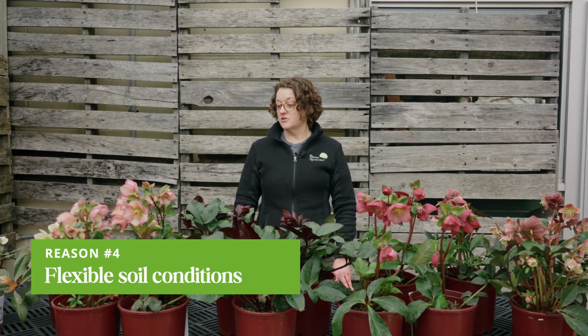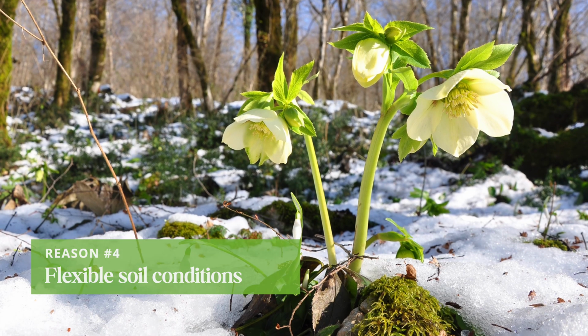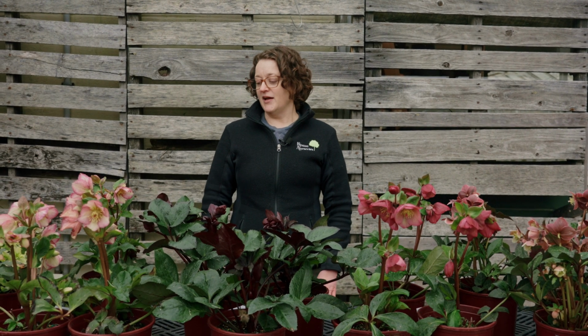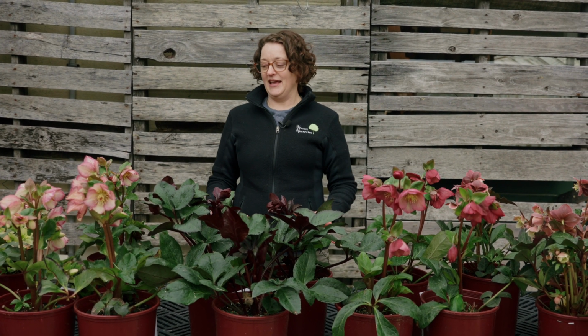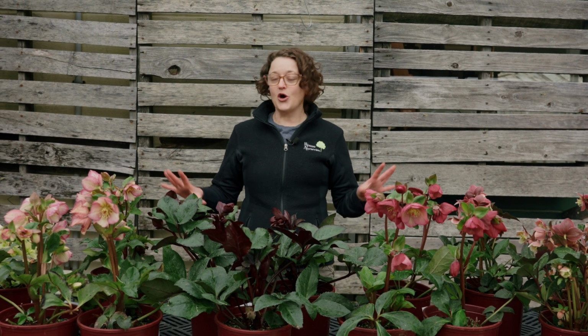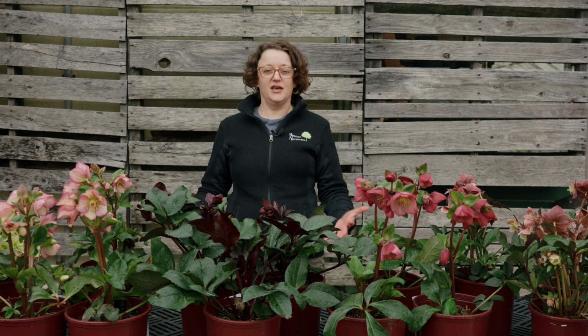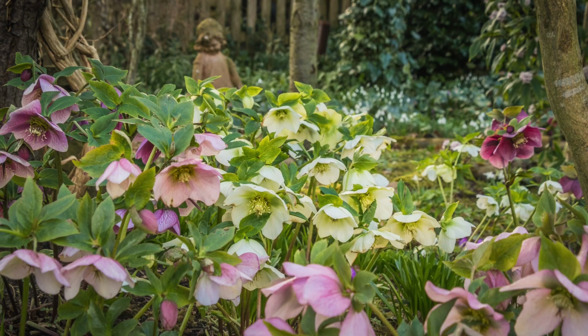And the fourth reason is the soil conditions. So the ultimate soil condition is moist and fertile and well draining. But if you forget to water, or there's a little bit of a drought, or if it's under trees where it's competing for water and you just aren't giving it the special attention it needs, totally fine. I would say from personal experience, it's not just tolerant of those conditions, but it actually still thrives. I've seen them get incredibly big in a situation where they were under trees and being pretty much ignored.